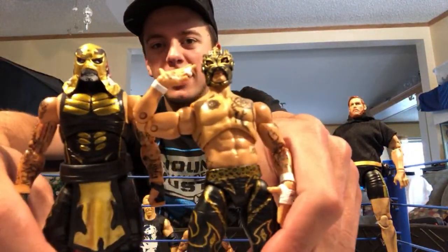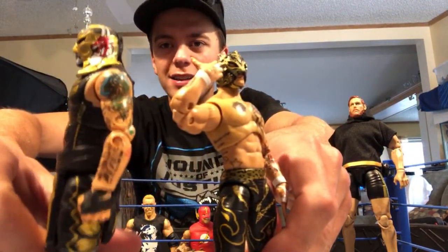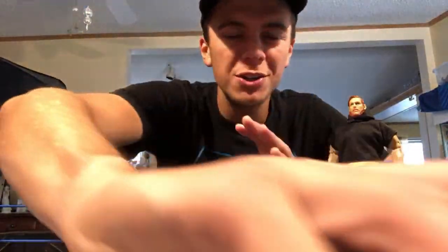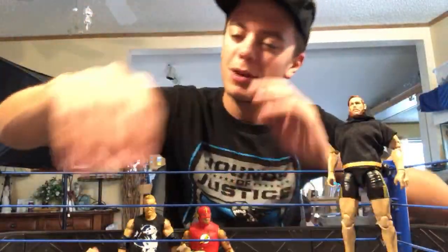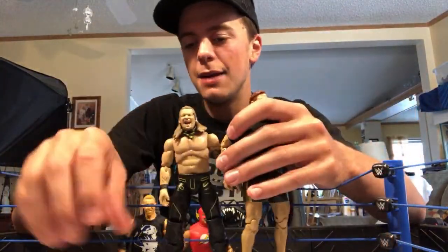These are epic, by the way. The gold and black. Very sick figures, and I love the decal on the side of that Pentagon. Going to try not to show those too much, only because the reviews are going to be dropping. I want you guys to check out the reviews. But if you guys haven't already, Jericho, Hager, and MJF, that review's already on the channel, so feel free to check that out.